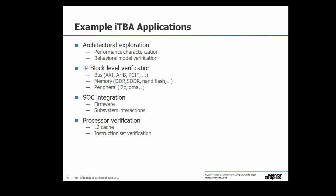We're also seeing a lot of success with SoC integration, where graphs is a great way to model high-level interaction between different subsystems in an SoC, scenarios involving both hardware and software interacting in a complex way. It's very hard to capture using constrained random. And finally, processor verification. I've been personally working on a project where we used graph-based verification to generate streams of instructions for a custom DSP processor that needed to be verified.